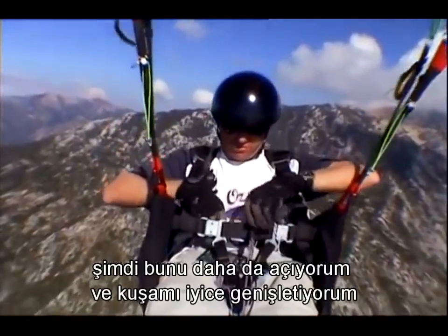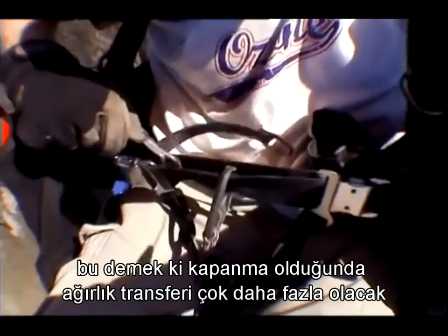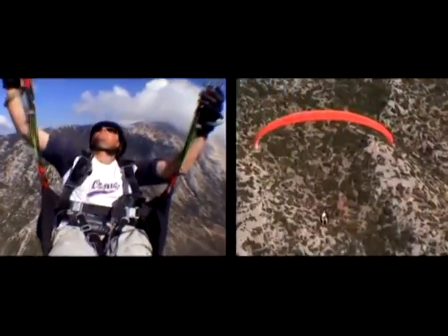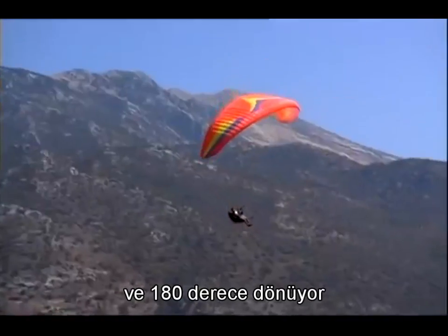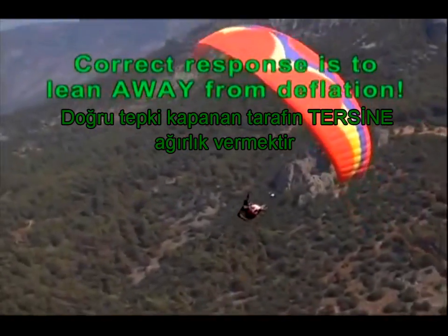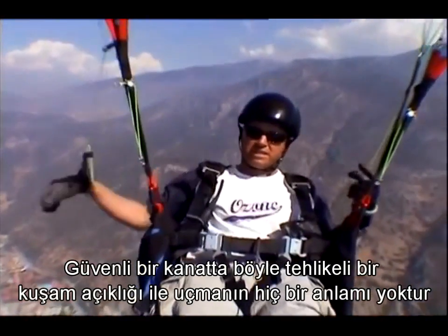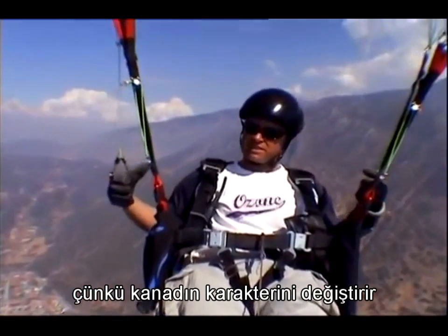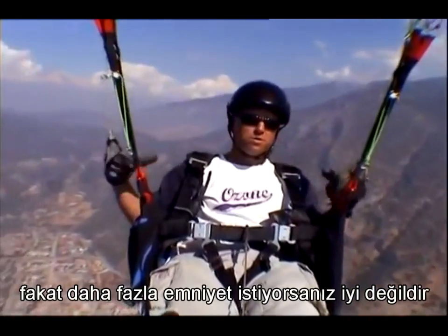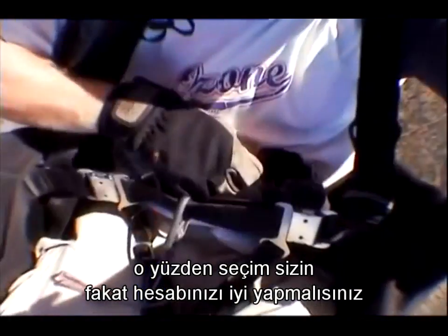I'm going to loosen us right off and make the harness really wide, which means there's going to be big movement of weight when it deflates. Same deflation, same leaning in as before, and it goes to 180 degrees. There's no point flying a safe glider with a dangerous harness setting like that because it changes the characteristics. Having a wide spacing is good if you want to feel the glider, but not good if you want more security. So it's your choice, but you've got to make a good calculated one.